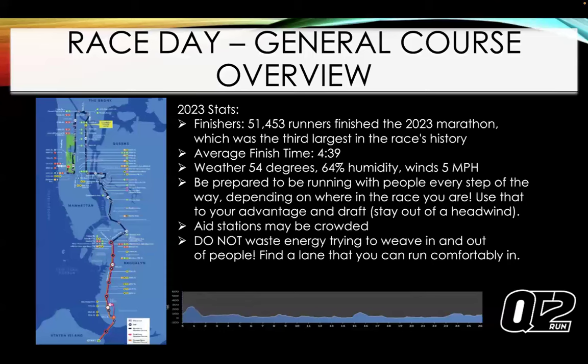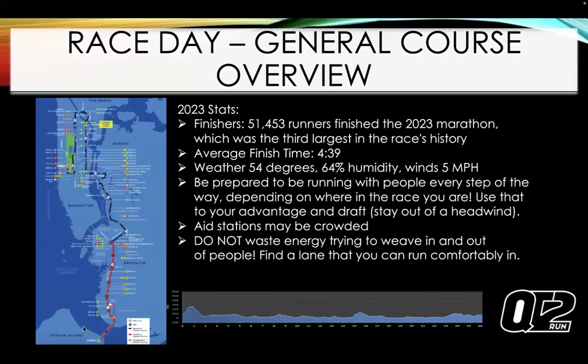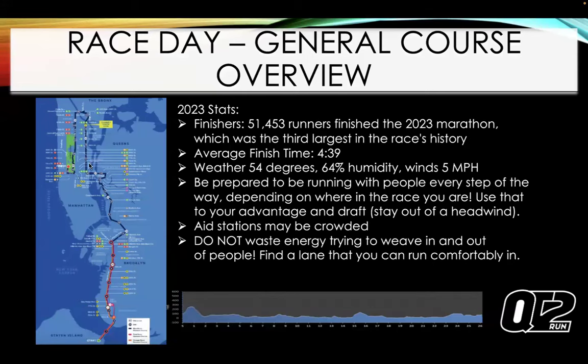Race day, a little bit of a course preview now. So this is going to be the course elevation here. Over here kind of brings you through. You start in Staten Island, you go over the bridge, you're into Brooklyn, then you go through Queens, the Bronx, and then you head to Central Park right at the end.